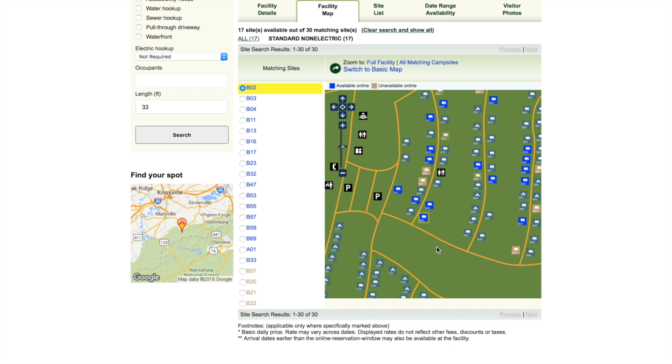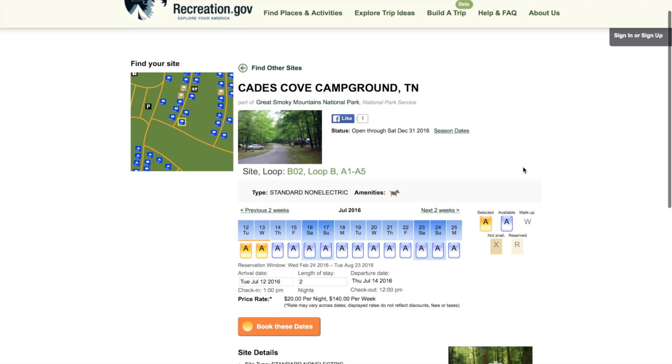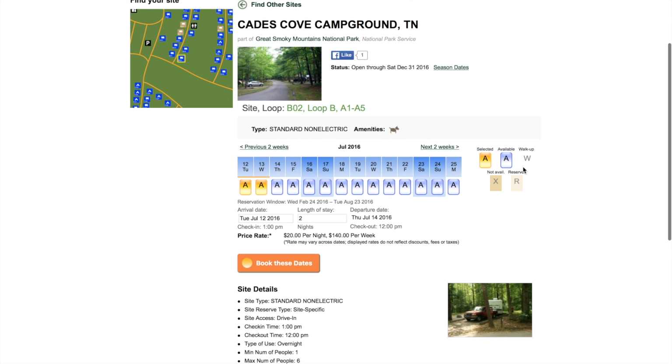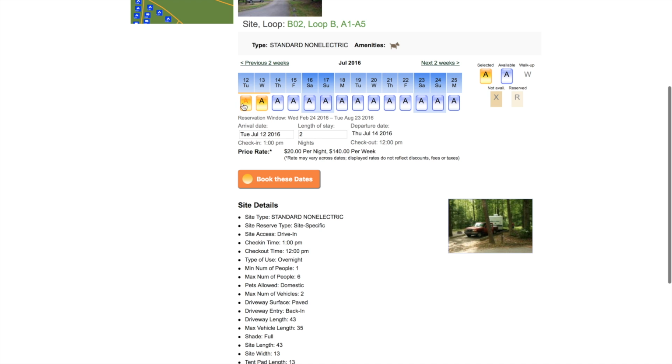But anyway, I want to go to this site, so I'm gonna click on there, bring up see details. Now it's gonna bring me up a page just for that one campsite. You go down here, it's gonna show you it's available. This campsite's available a lot during this time, so I could actually pick extra days. You know, if I want to change my days, I can. I can also change the nights right here. Let's go 4 nights.